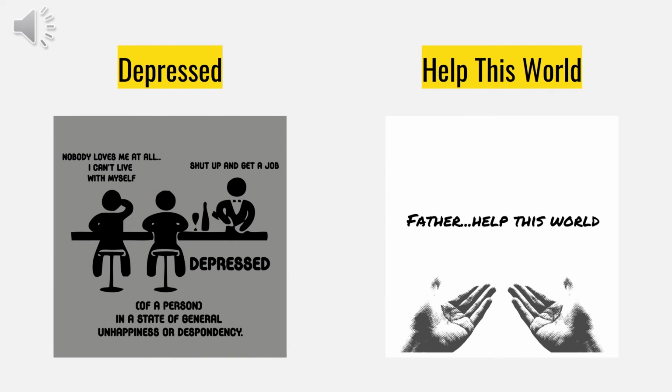These pieces are called Depressed and Help This World. On the left, I utilize a gray background in Depressed because that actually is the color for depression. And I think I did a good job of using iconography within this piece as well, because as you can see, there's two guys at a bar talking, but then there's the bartender, and they're all having a dialogue with each other.